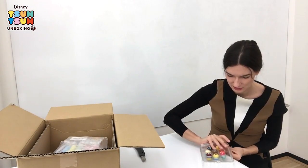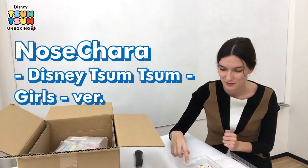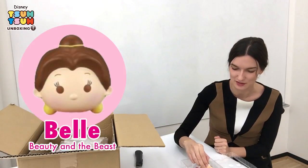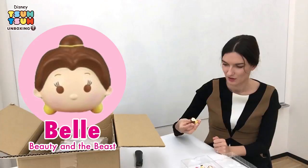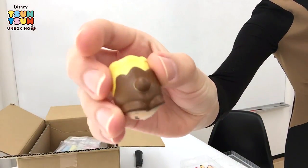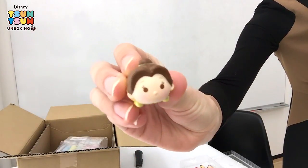And nope, it still doesn't open. My top favorite princess will be, let's go for Belle from Beauty and the Beast. So she's gonna go at the top. She has tiny legs and she's so chubby. I guess that's how Tsum Tsum look, right?